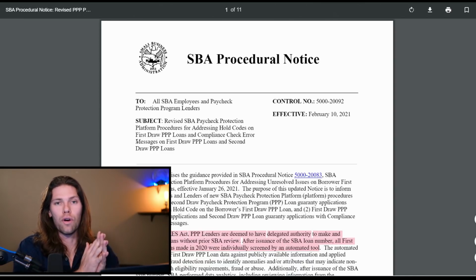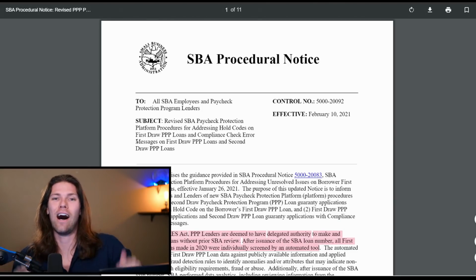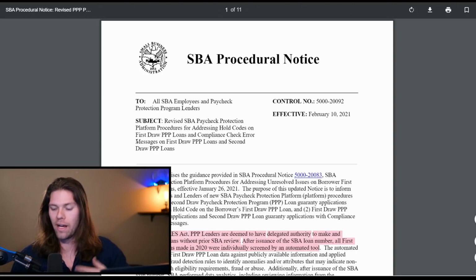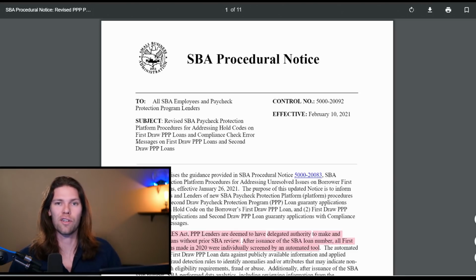So the problem here arose with the first round of Paycheck Protection funding. In the first round, the SBA had an automatic process where your application was submitted to them, and it was pretty much approved or denied right there on the spot. But then there was a ton of fraud the first time, people buying Lambos, buying Rolexes, getting away with it, and being all over the news, plastered about rampant fraud in the Paycheck Protection Program.